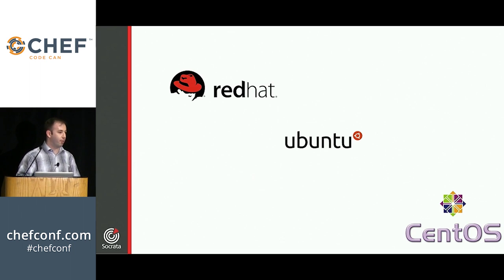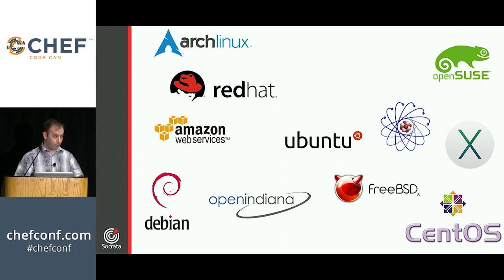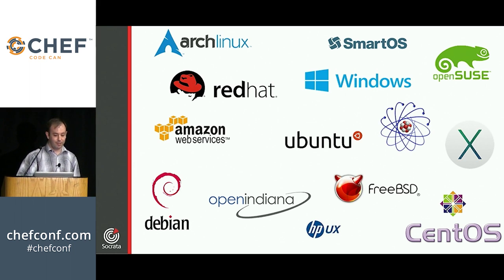Obviously, Red Hat and CentOS are big players in this community, as is Debian. And if you look at some of the more popular ones, there's a whole boatload of operating systems out there that you need to support now. Most of them are Linux-based, but I'll note that even now we've got Windows support. There's OpenIndiana, FreeBSD, SmartOS. There's just a lot of features there.